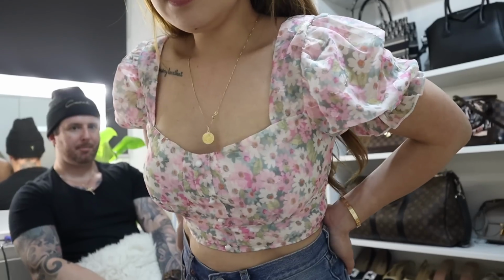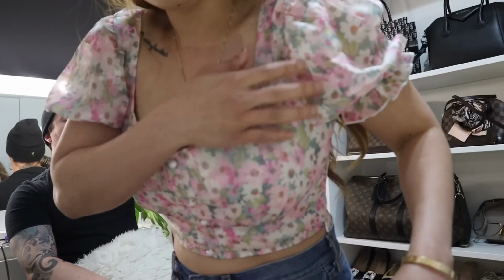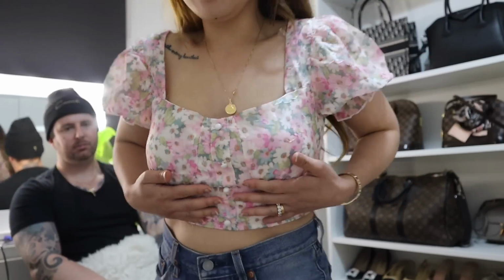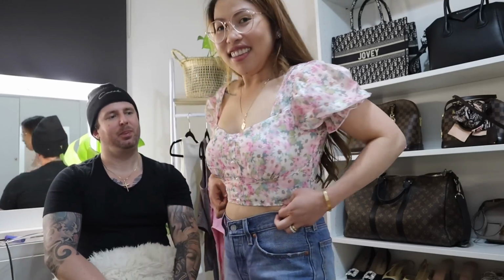So next up is this crop top, guys. Oh my god, I think this is my favorite. I love the color, guys. Sobrang flowy yung kanyang material. Sobrang ganda ng kulay. Oh my god, ako na lang ang mag-rate. Sobrang ganda. Okay, Daddy, what do you think?